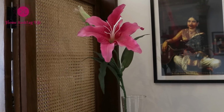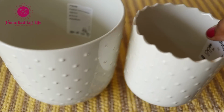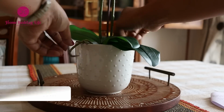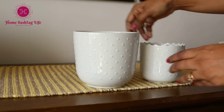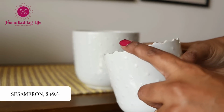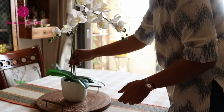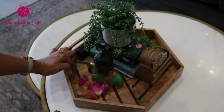These two plant pots are so pretty. Off-white base with tactile dots, or probably it's also called a hobnail pattern. The color and the details are quite soothing, and I especially love this scallop edge design. I kept the potted orchid plant inside this big one on our dining table, and this small one is for our coffee table.